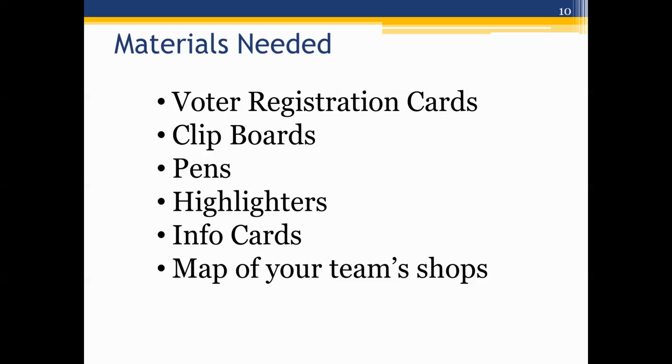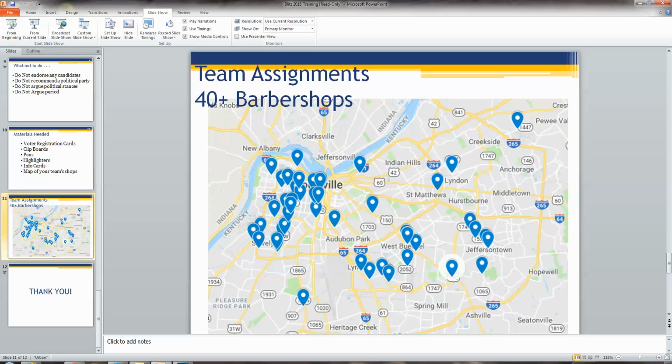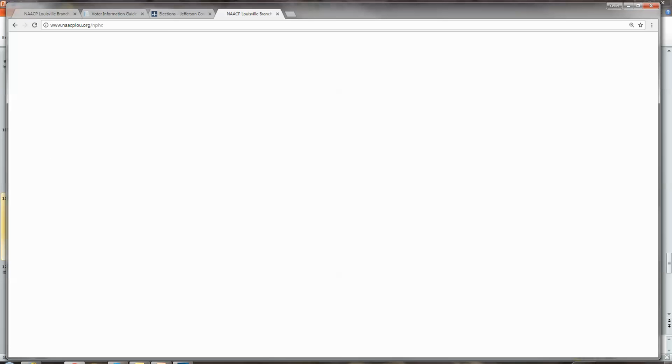Speaking of that, there's roughly about 40 barbershops that we're going to. So there's a question of, how do I know which one we're going to? Who's on my team? What team am I on? Which of these sites am I going to? Those are all very, very good questions. And to answer that question, I'd like to also come back to the websites here.